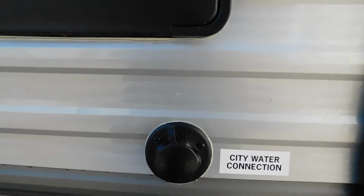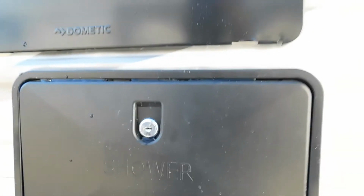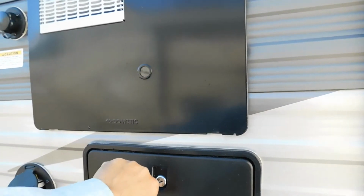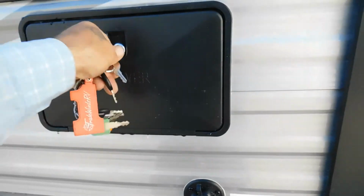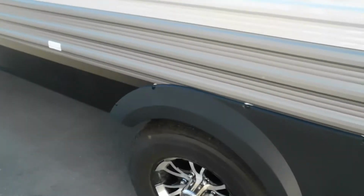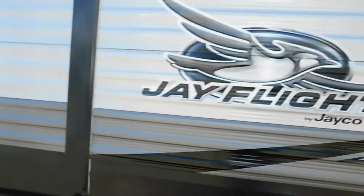Your City Water Connect. Up above that, you have this outdoor shower. This is your hot water heater. Open this up for you. Your outdoor shower. Your power. Your black tank flush, which we'll talk about when emptying your tanks. Another gray holding tank. Just a handle down there to pull. And again, your pass-through storage.